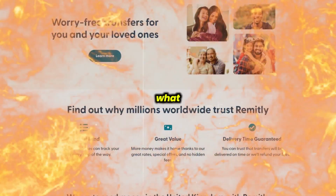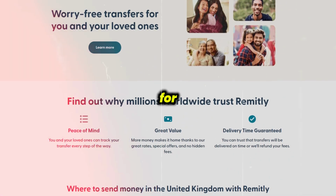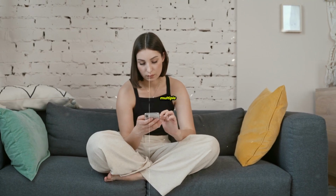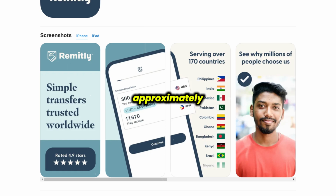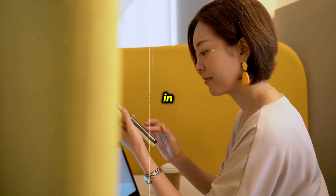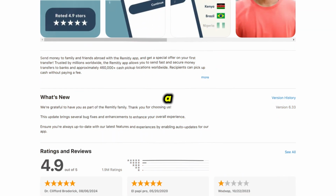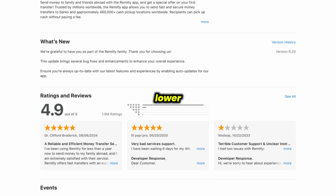First, let's look at what the Remitly mobile app offers. The app promotes itself as a convenient platform for international money transfers, allowing users to send funds to over 170 countries worldwide. It provides multiple delivery options, including bank deposits, cash pickups at approximately 470,000 locations, mobile wallets, and even home delivery in select regions. Remitly also offers two transfer speeds: Express, which delivers funds within minutes for a fee, and Economy, which takes 3 to 5 business days but often comes with lower fees.